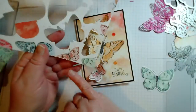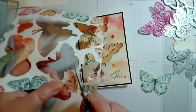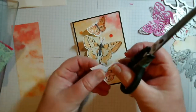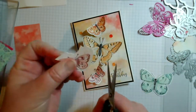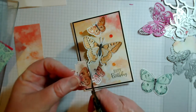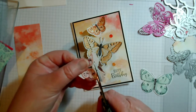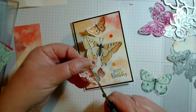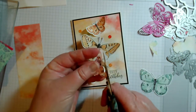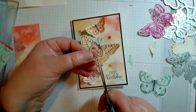So what you could easily do is, if I just cut that one out, for example, so don't ever throw these away. Plus you've got the background you could stamp onto anyway, but I can just literally go around the edge here. And it doesn't matter that they're not complete. I'm just going to come back with that antenna in a second, like so.